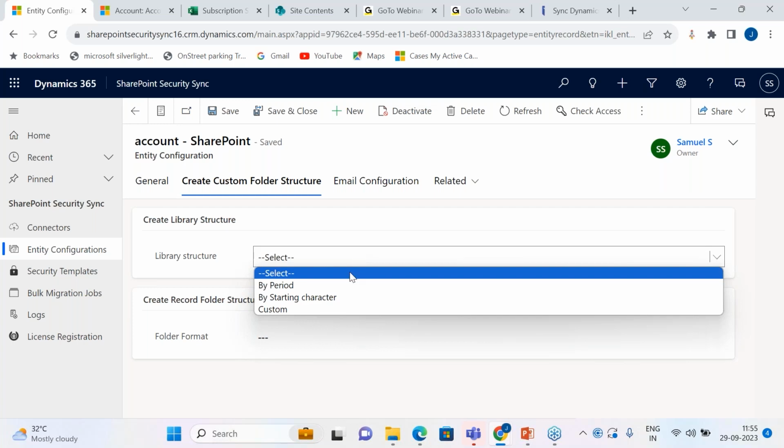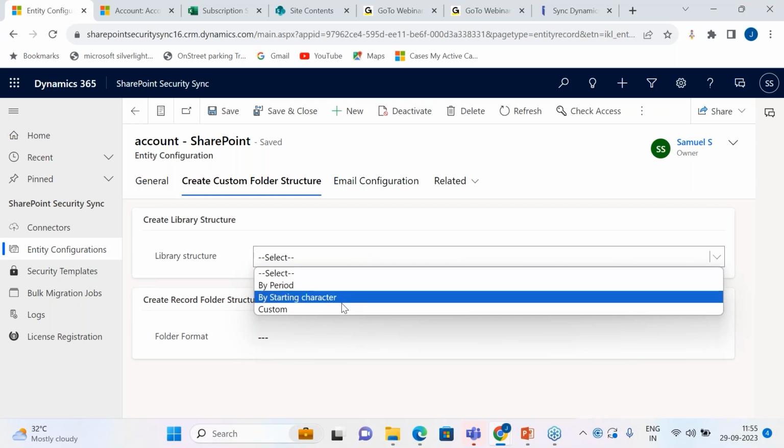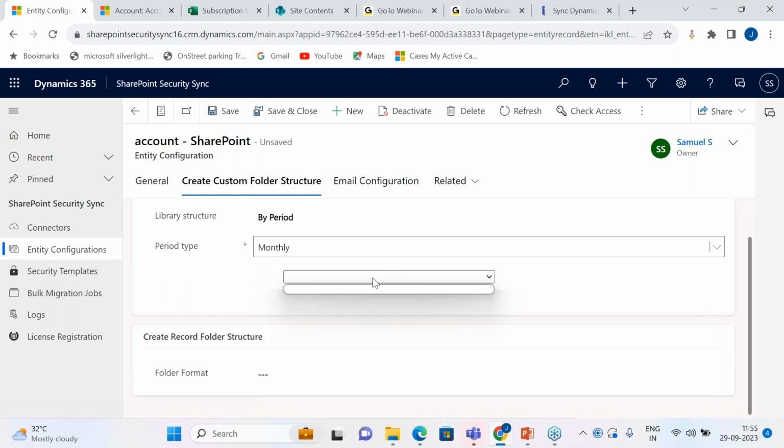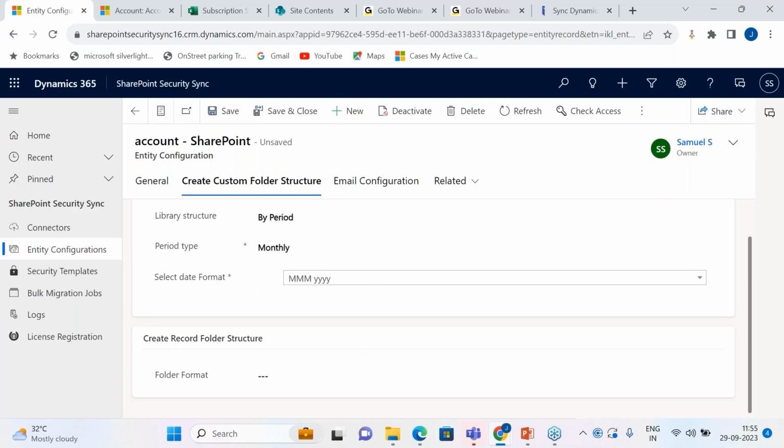You can create it by period, by starting character, or custom. For example, if I select by period and select monthly, I define the date format and create the folder structure. In the folder format, you can also define the logical name in curly braces, if you want to create a record folder structure. As of now, I've not added any folder structure.